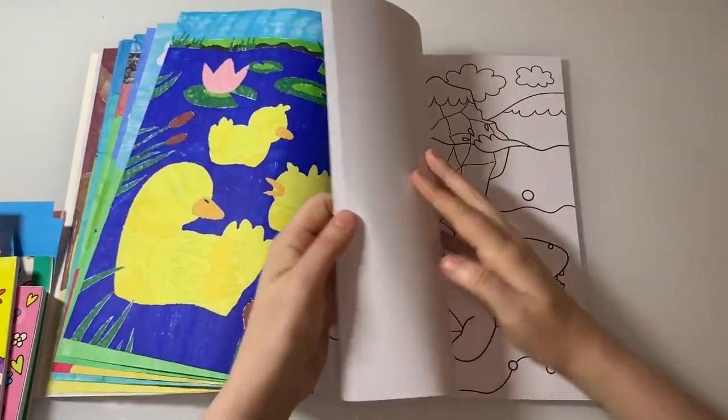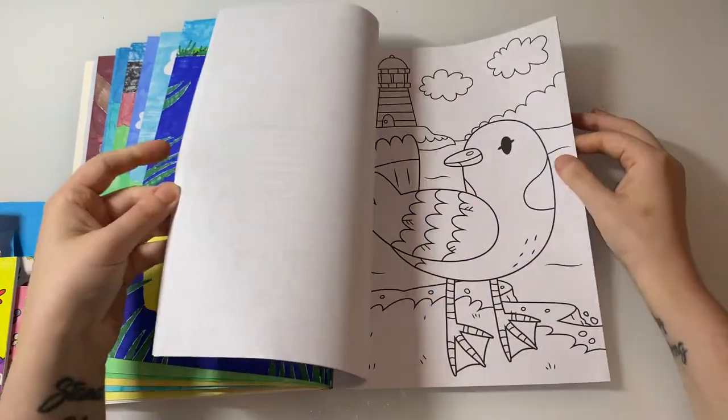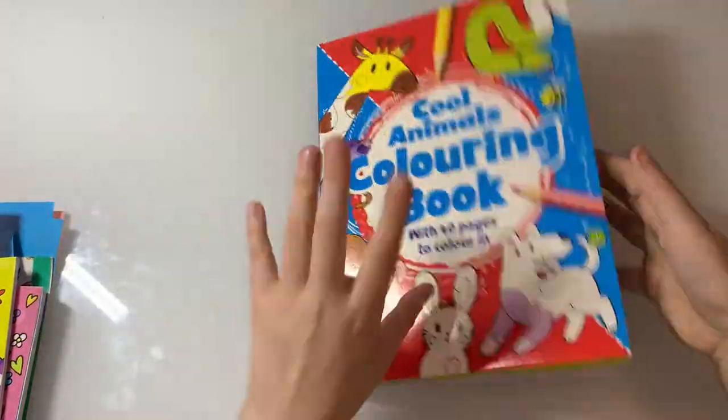Yeah. This line art's really cute in this book. And again, it's single sided, so you can use your alcohol markers, which I have been doing. And it's just adorable. I can't wait to colour in this one next.